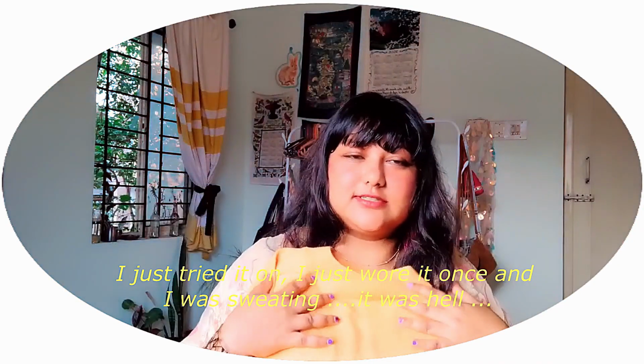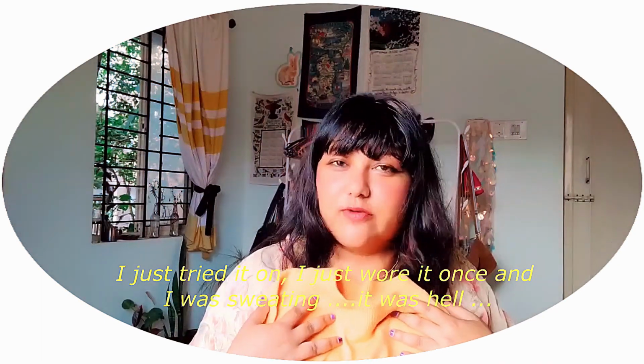Even the hem is really nice. And this is too warm. This is too much warm because I just tried it on. I just wore it once and I was sweating. It was like hell. Oh my God. So I'm just going to have to put it aside and wear it at the right place, at least not here, somewhere else. So this is really nice. I really like the color, you guys.